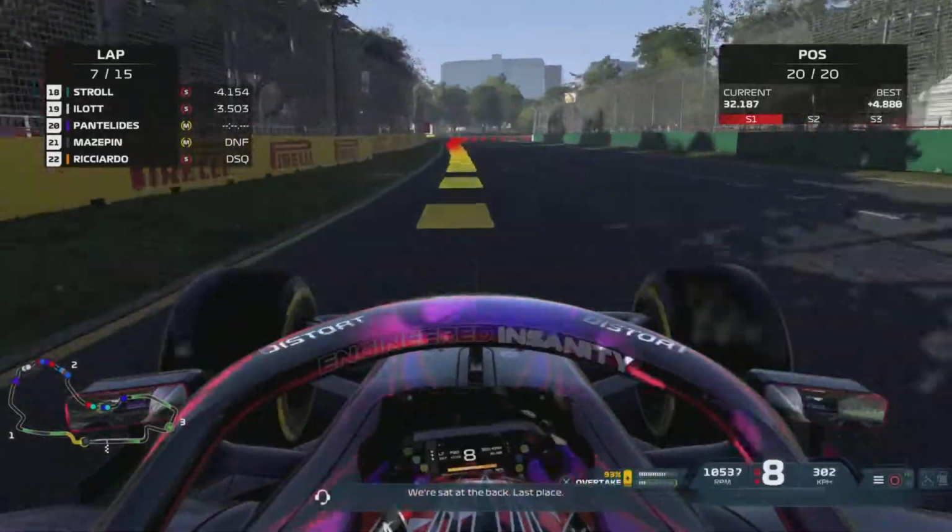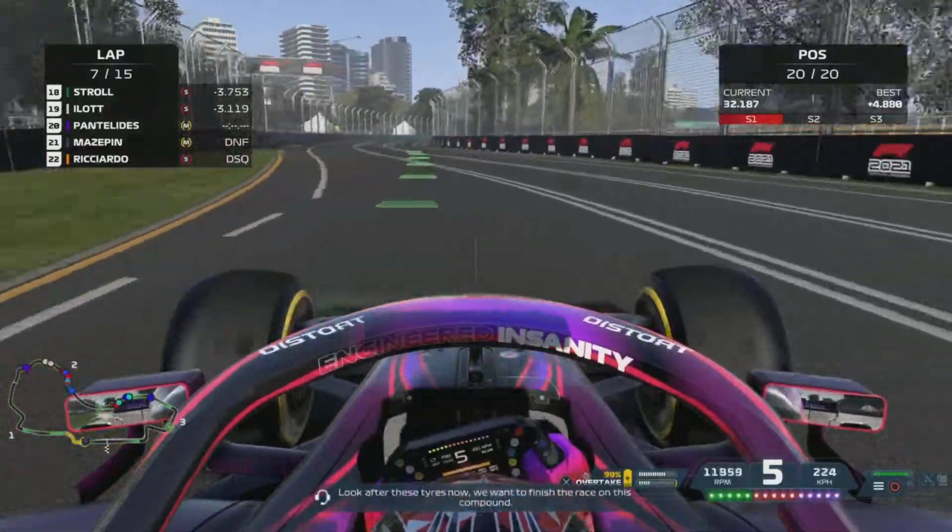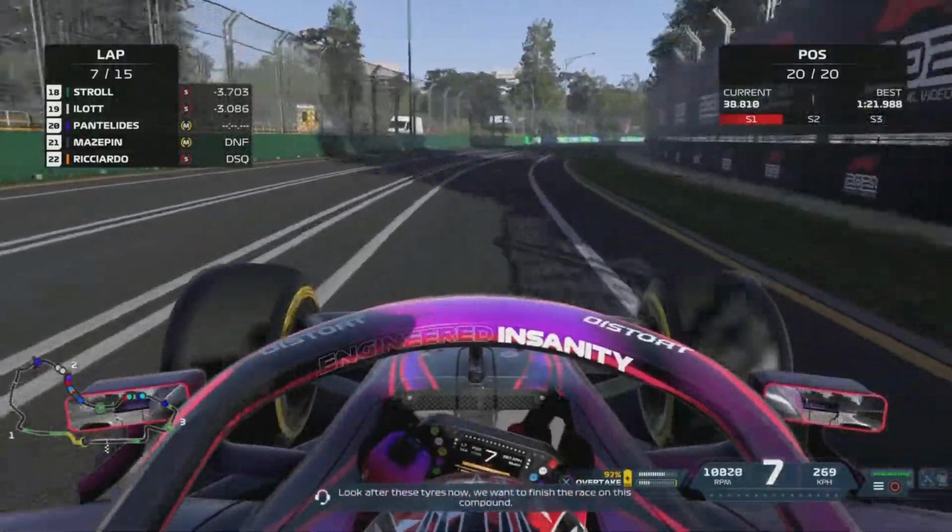Out of the back. Last place. Pilot is ahead of you. They're on old softs. Look after these tyres now. We want to finish the race on this compound. 9 laps to go.